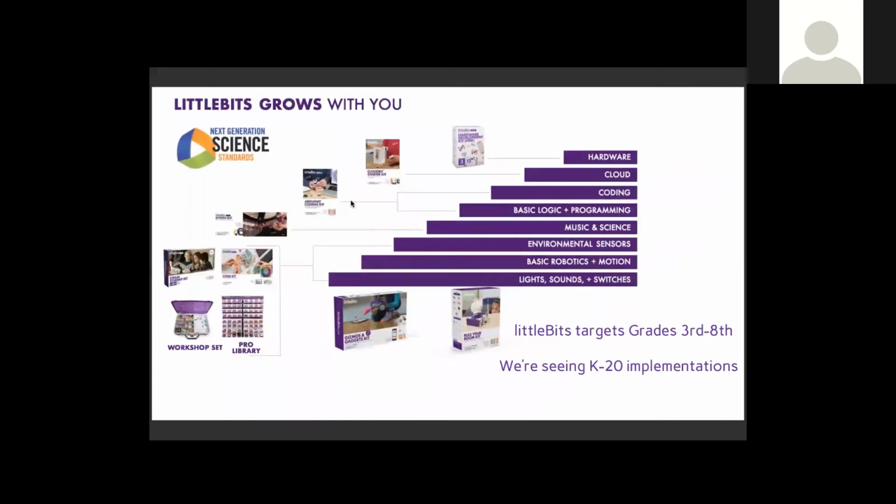So we focus to make sure that our products grow as the students grow. Our target grade levels are 3rd through 8th grade, but we are seeing littleBits being used through K through 20. What we have built is low floor and high ceilings, making it very easy for teachers and students to start using littleBits, and scaffold the type of bits, the type of lessons up to the point where you are seeing littleBits being used in advanced high school robotics classes and into prototyping labs at universities.